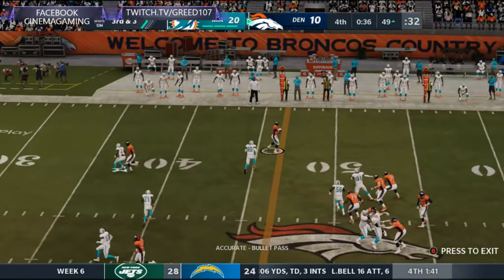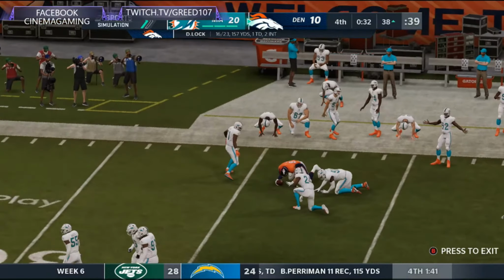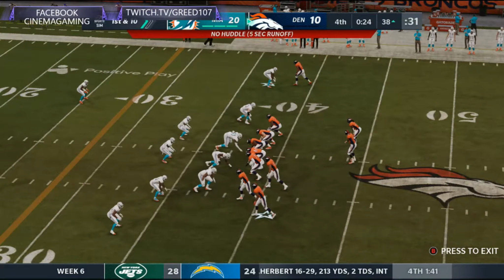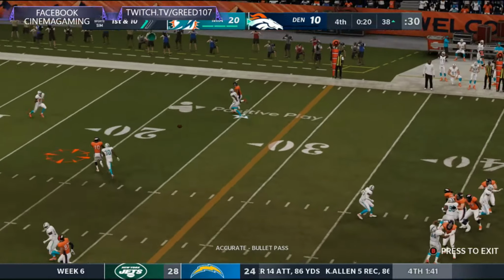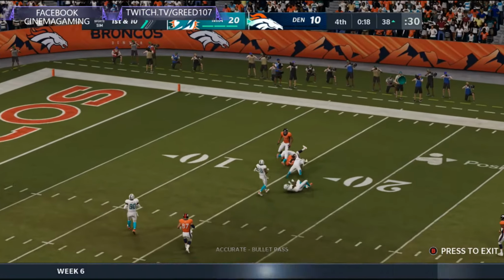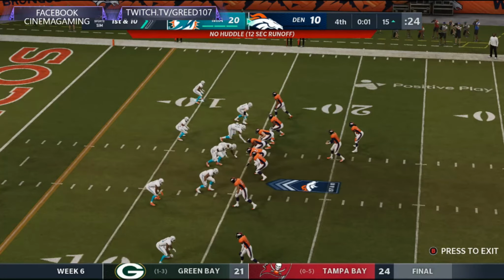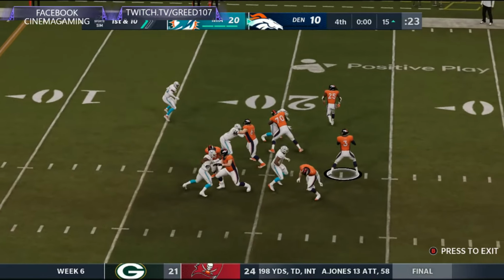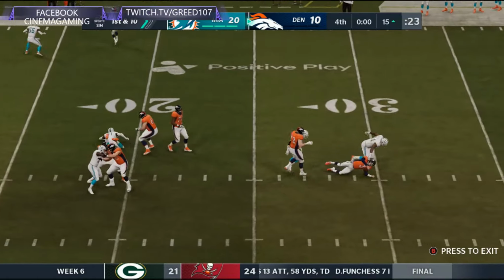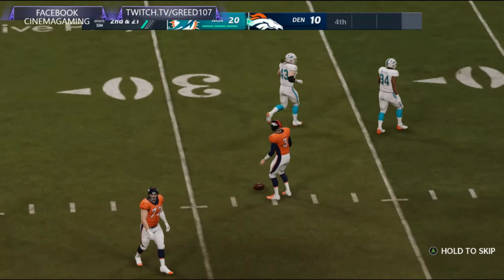Back to throw. Lock. He's got his big tight end, Fant. And he's got another first down as he's brought down at the Dolphins' 38-yard line. Lock on target to Fant for a Bronco first down. Oh, a scrap for the football, and he's going to come down with it. Give him 23 yards on the pickup, and the Broncos are going to have a new set of downs. And he's going to go down. Back at the 27-yard line, he's sacked.